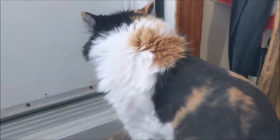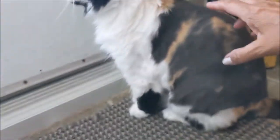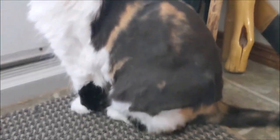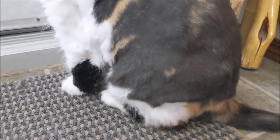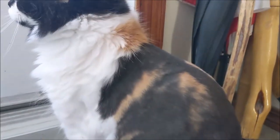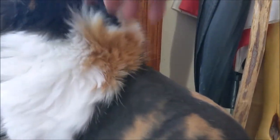Does anyone have a calico cat? Well, I'm about to shave her, and what you see right here took me 4 times to do. So if you're going to shave your cat, don't expect it all in one sitting. So I am going to go ahead and trim her some more. I've actually trimmed her up to here, but I'm going to keep most of this. It's just that it's getting a bit long and it's really warm outside.